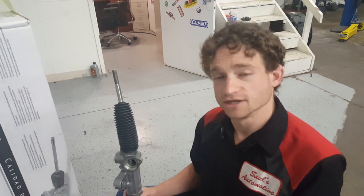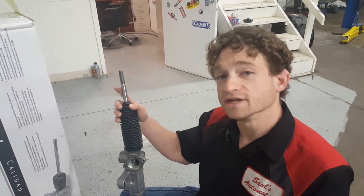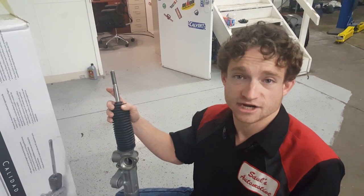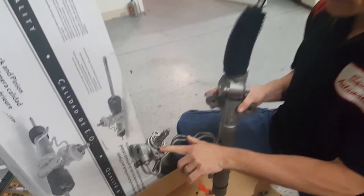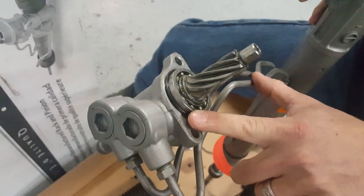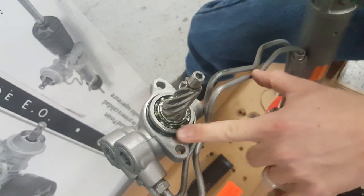The only way to find this problem is by having 3 technicians, one on each rod end with their fingers on the rods, and one in the vehicle turning the wheel side to side to measure the gear play end lash and see how big that gap is in these gears. Now, one component we're really going to look at here is this ball bearing. In this ball bearing, there's a total of 10 steel balls around the perimeter that allow this rotation.